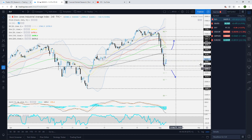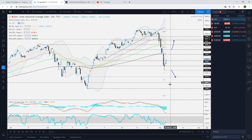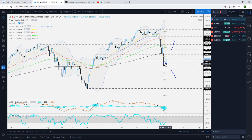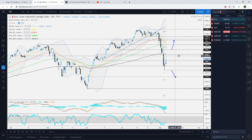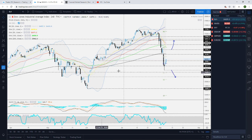So in a way, it would be quite interesting to see if the 25,000 level could be reached today, or let's say at least this week, because it would mean that in something like a week and a half the index would drop about 2,000 points. So that's why, guys, for now, be very careful with this one, especially be very careful with the upside.